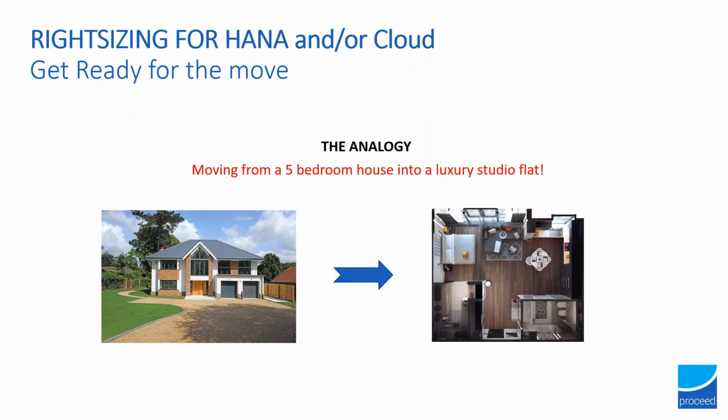And I've just gone through a house move, and I know how this feels. You have to clear out the loft, you have to clear out the garage, you have to do all the things you need to do to move house. And also, when you're downsizing, you have to decide how many beds you need. You only need the one.